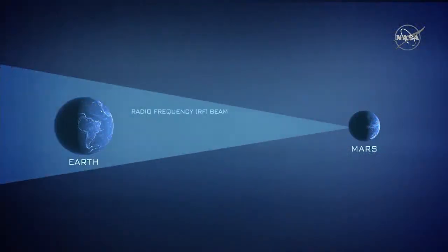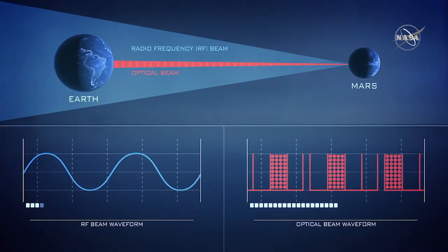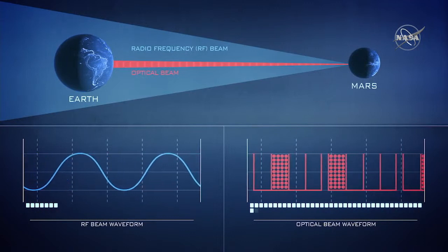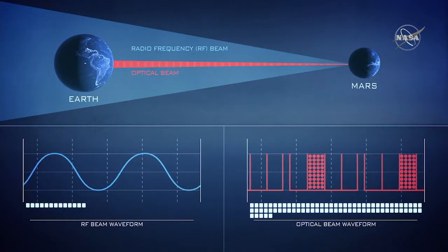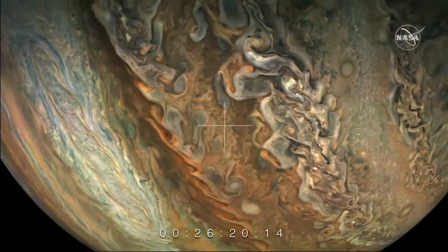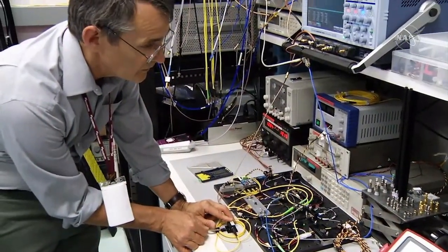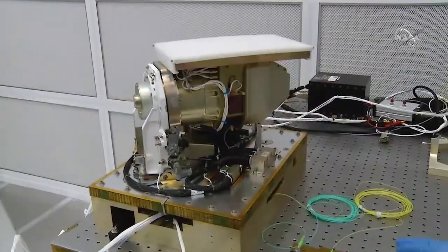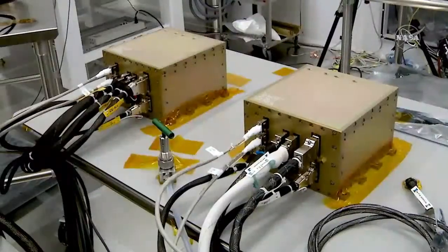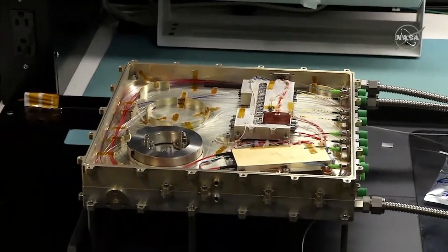So why lasers? Laser communications can transmit up to 100 times more data per second than previous systems by using a shorter wavelength of energy. With this increased bandwidth, missions can send larger files and even live high-definition video from space. Laser communication systems are smaller and more efficient than radio wave technology. They leave more room for science instruments, are cheaper to launch, and require less energy on board the spacecraft.